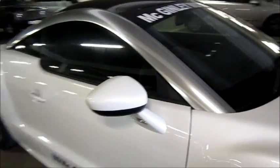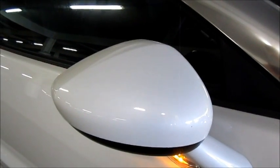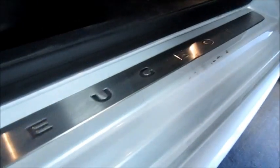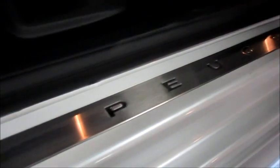Has power folding mirrors. If I lock the car, they fold in by themselves. And unlock it, they come out. Frameless windows. Full leather door panel. For power windows and mirrors. Aluminium door handle. Also has an aluminium accent which goes along the bottom of the door sills. Full power seats with 2-person memory setting and heat settings.